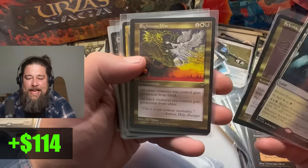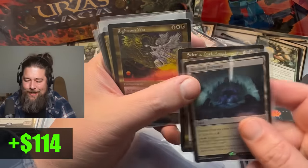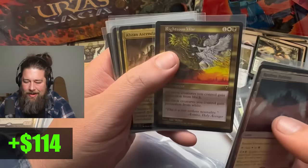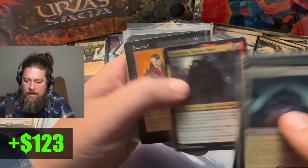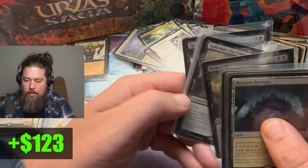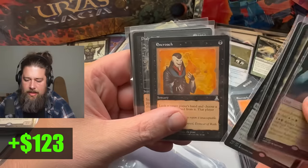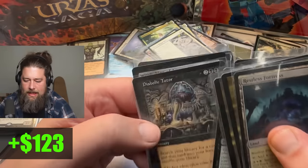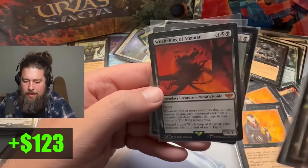Restless. What a weird mix of going back to super early beta Tempest reserve list cards and then just, oh, Restless Fortress. I don't know how we ended up with this mix of cards. Eldrami's Call, Tutanzan, Encroach. Well, the uncommons aren't really worth anything. Aphenia to the Slaughter, another Encroach. Old school Diabolic Tutor. Diabolic Tutor might be worth a little bit.